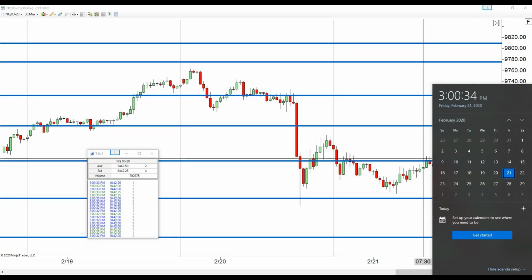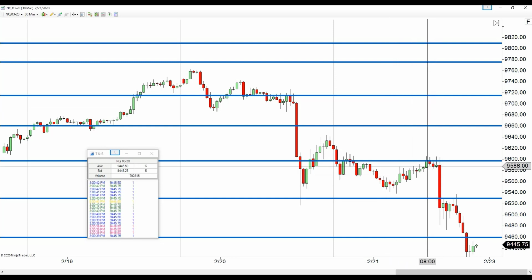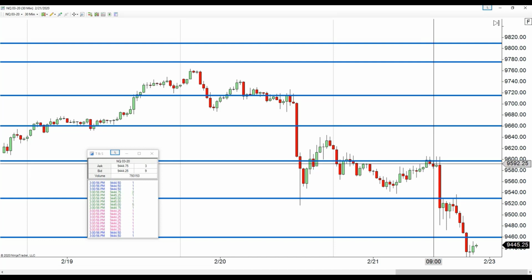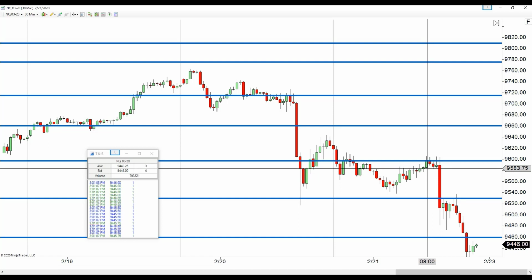February 21st, 3 p.m., and they're just looking back on this day. Wow, from the beginning, by 8 a.m., it was obvious already. There was just no way to hope for anything on the long side. This all looks bad. They just tested the 95 area from underneath, and it had absolutely no legs. So my son and I agreed on just picking shorts, waiting for zones to be tested from underneath, and taking a short. We'll take a look at those trades in a minute.